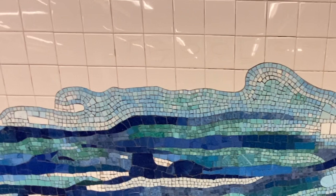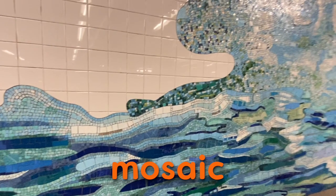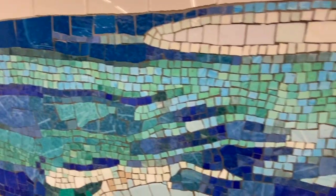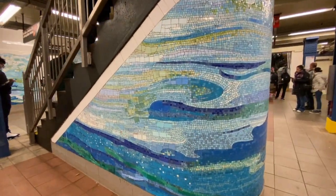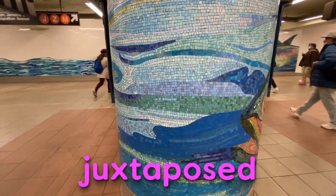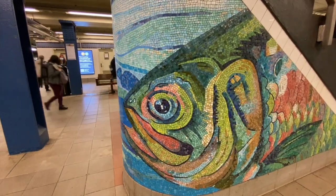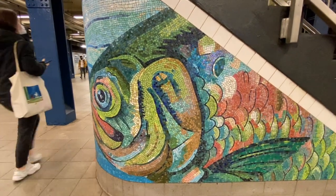Like many artworks in the subway, these pieces are made with a technique called mosaic, which is a little like collage, but instead of using paper, small pieces of glass are arranged to create the image. And the pieces are not layered or overlapped, they are juxtaposed, meaning next to each other, not over each other. Actually, we can make collages using this method too, to make them look like mosaic. I've done it. Maybe we can try one time.